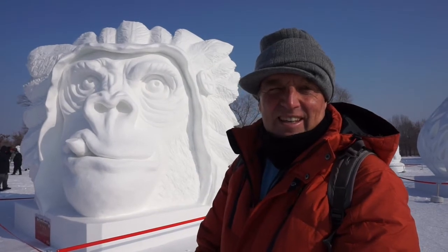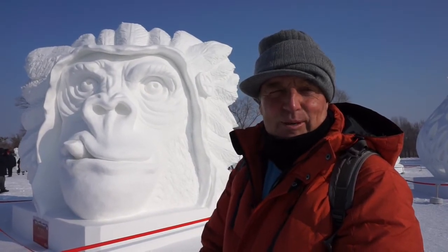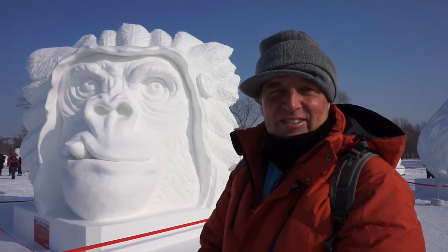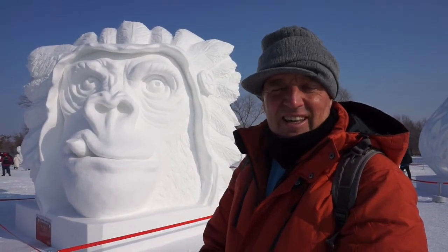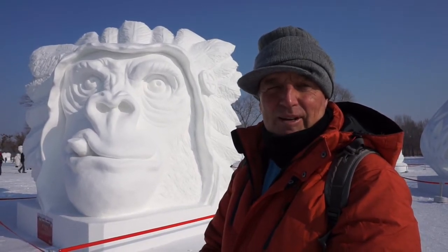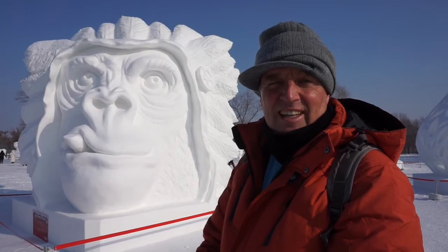It's amazing to think that every sculpture here is going to melt soon. The large ones, they're built on a lake, and literally they just go back into the lake. And these ones here are just left to the weather, so come February, March, they're gone. They start again next year.